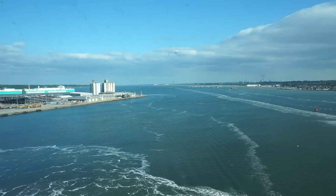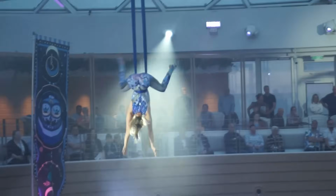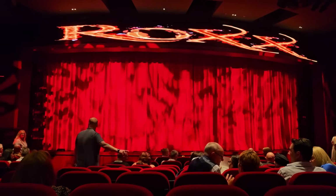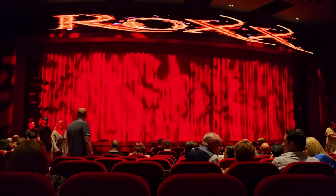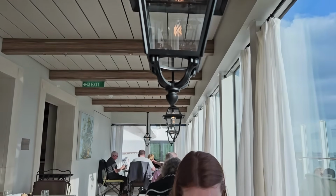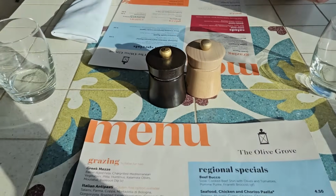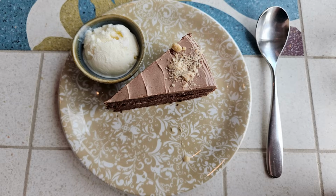We enjoyed the sail out of Southampton, and in the Sky Dome later that evening there was an acrobatic show called Tribu. We also caught a music show in the headliner's theatre called Rocks. That was really good. That evening we ate in the Olive Grove, which was really nice, although just between us we'd also had a little pre-dinner dinner in the Sky Dome a little bit earlier.